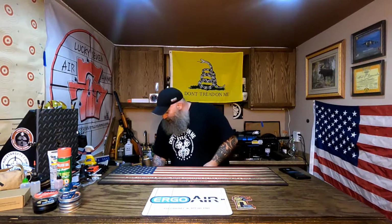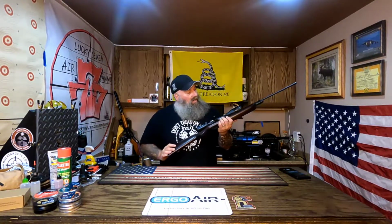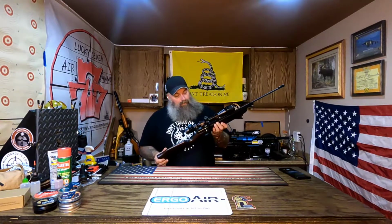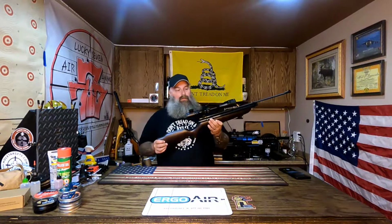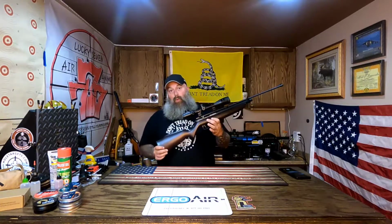Another one that I have a riot shooting is the Sheridan. What's the model number on this? I can't even remember. But this is a CO2 rifle that is just an absolute riot to shoot. It's got a CVLife scope on it. It's very well sighted in, very accurate for what it is.